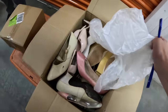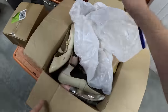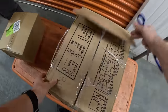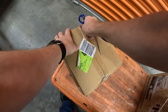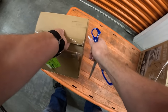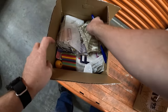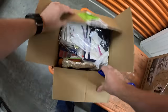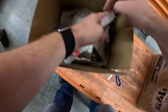Now, this box here does not look good. It looks like old, musty shoes. So that's not a good one there. That does not mean there's not going to be good stuff, but that box there. Fortunately, a lot of those women's shoes, really any shoes, when they start getting really old like that, typically not very good, because they just start to dry rot and get discolored. This just looks like, I don't know what it looks like.